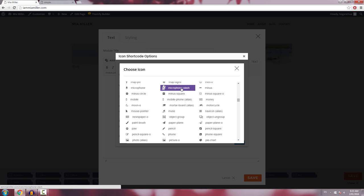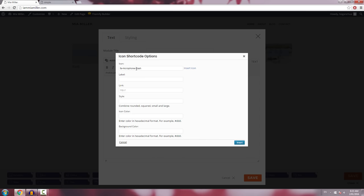As you can see, when you click on it, it inserts this code here. Okay. So I already know what the code is. So it's FA. So you can type this in. Okay. So make sure that is that.